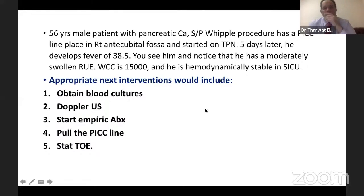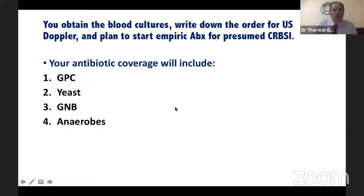Yes. So we have 38% obtained blood cultures, 22% Doppler. And why not starting antibiotics? It's only 11%. Okay. So do you agree that these are interventions? It is not a single best answer. So yes, you're going to obtain the blood cultures, you should start the antibiotics, and write down the order for Doppler ultrasound.